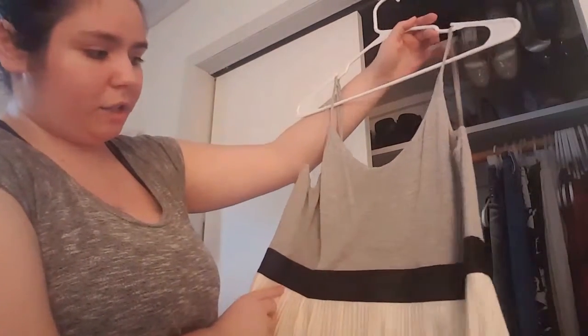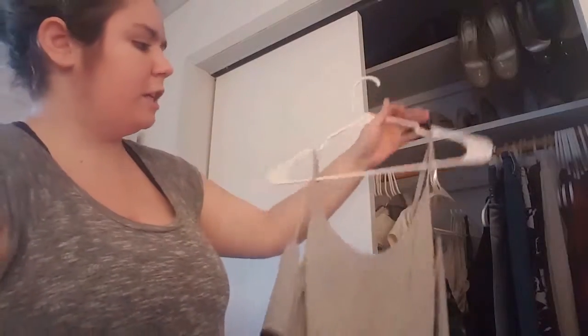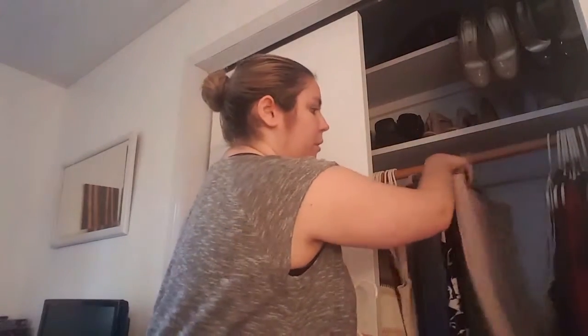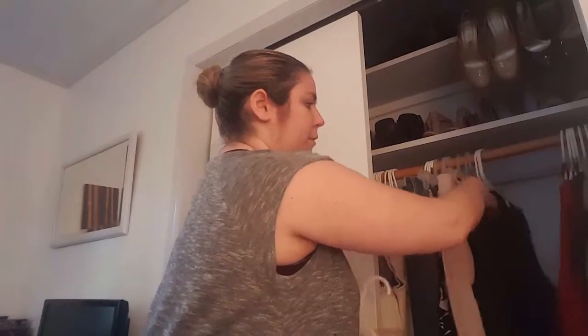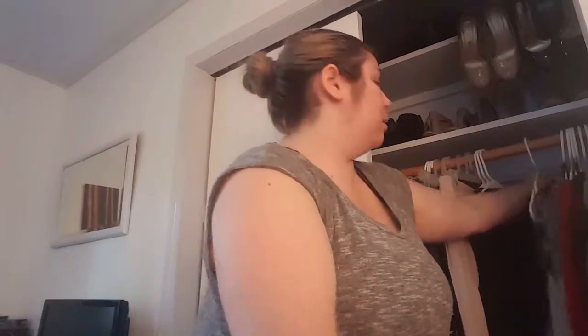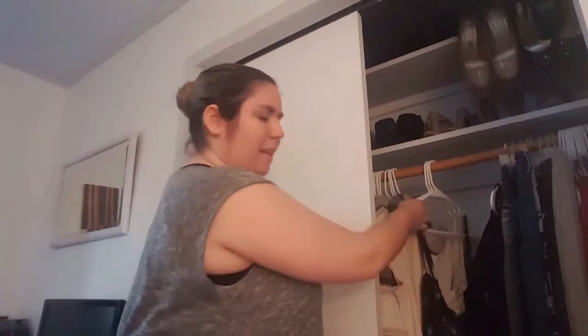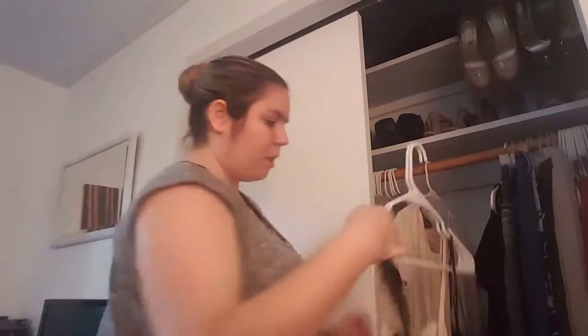Here I have a Target dress that I wear all the time for church. I'm actually going to move that in my closet into my church section so that way that's in the right spot. But I wear that dress very often and I enjoy wearing it. It's very nice. These next two dresses I'm not sure if I'm keeping.